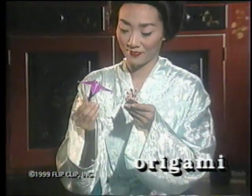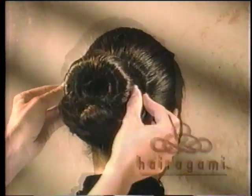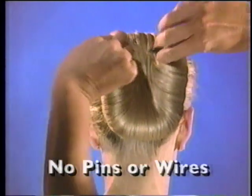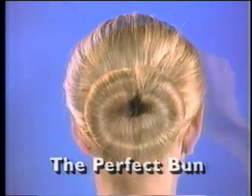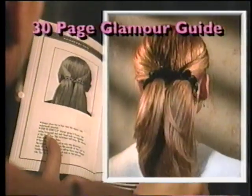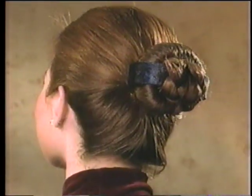In Japan, the art of folding paper is origami. Now experience the art of folding hair with Hairigami for beautiful folded hair fashions that will amaze you. Roll it up and let the spring action roll your hair into the perfect bun. Just lift and fold for these new hair fashions. The 30-page glamour guide shows you how. It's perfect for special occasions like weddings, proms, or parties.